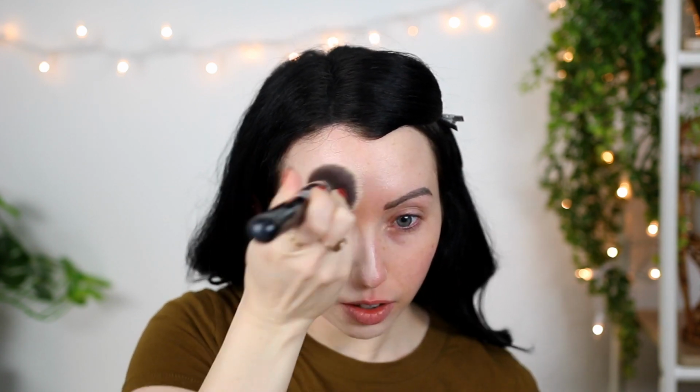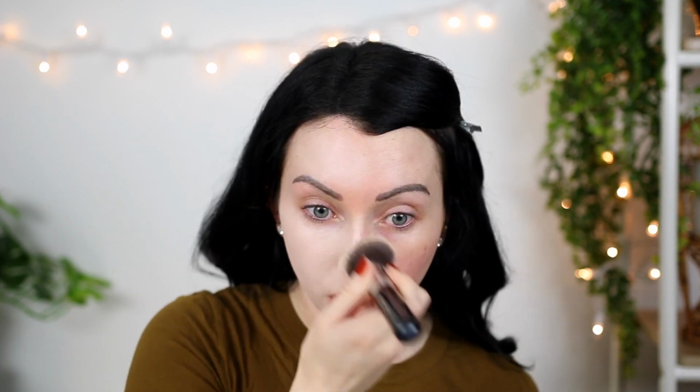Feels really weirdly thick. Like the consistency when I first put it out on the palette looked like normal liquid foundation, but it's getting very thick and dry. Yeah, it's drying super fast. So doesn't it say this is buildable? Lightweight, buildable. Interesting. Because this dries so fast, I'm really curious to see how this is gonna build.